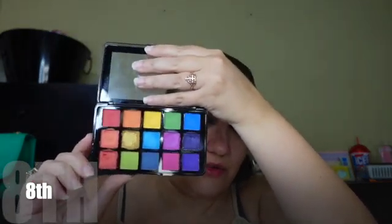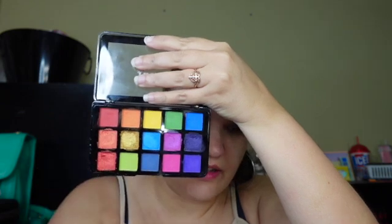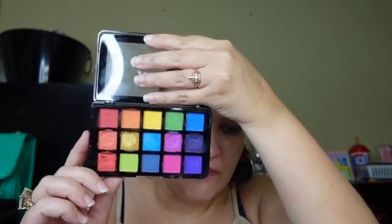Coming in at 8th place is JCat Beauty and Peak Time, and this is a very pretty rainbow palette. I had a lot of fun playing with this rainbow palette. I did 2 looks and I used almost every single color in this palette, and it just looked so pretty, and I had so much fun with it.